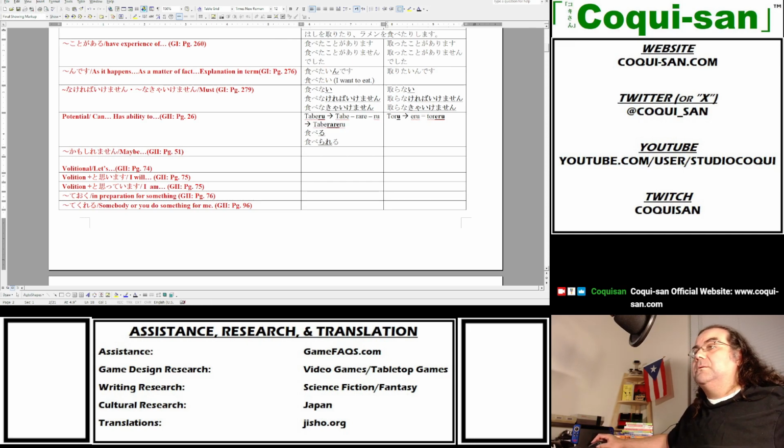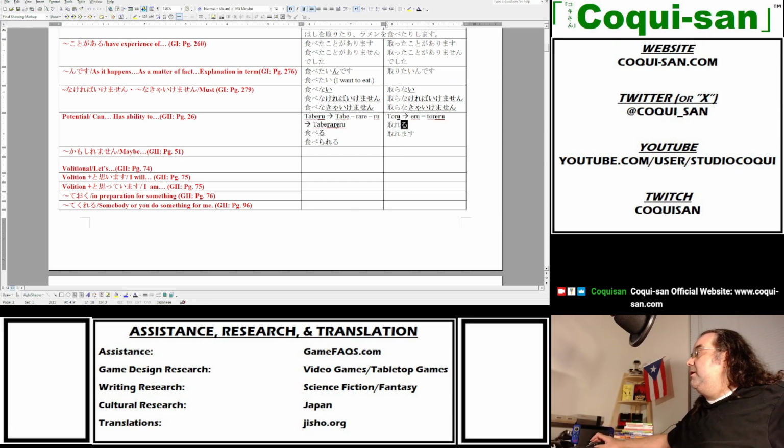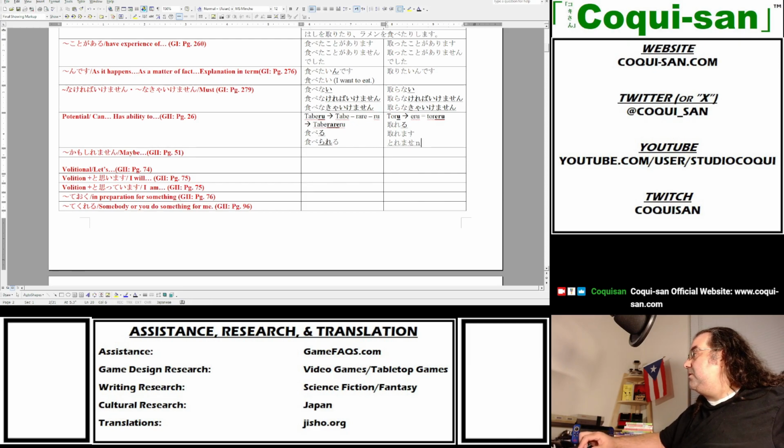Toreru. And now it becomes toremasu, because by becoming potential it becomes a ru verb, and so it follows the ru variation. Toremasu. Toremasen. And so on.